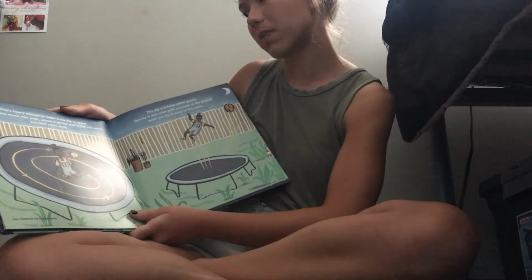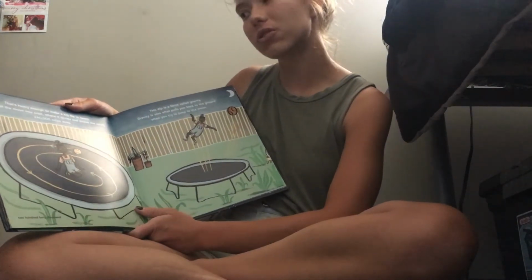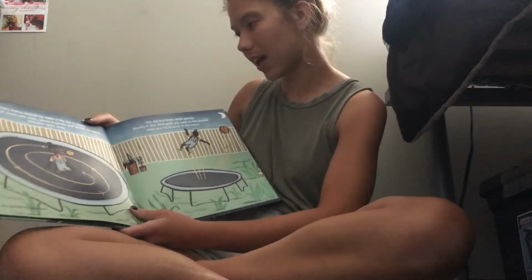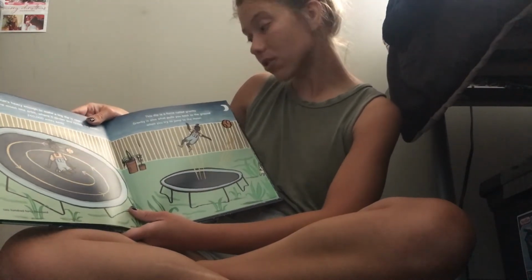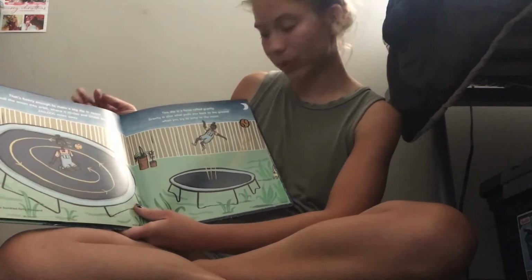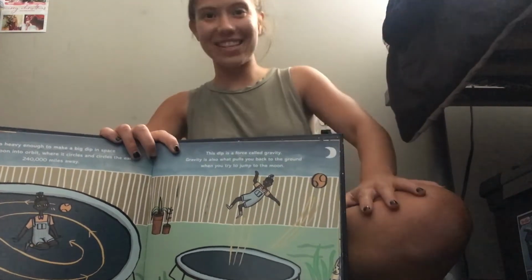That's heavy enough to make a big dip in space and pull the moon into orbit, where it circles and circles the Earth 240,000 miles away. This dip is a force called gravity. Gravity is also what pulls you back to the ground when you try to jump to the moon. So gravity is what keeps us here, but we're not floating all the time, because that would be pretty crazy.